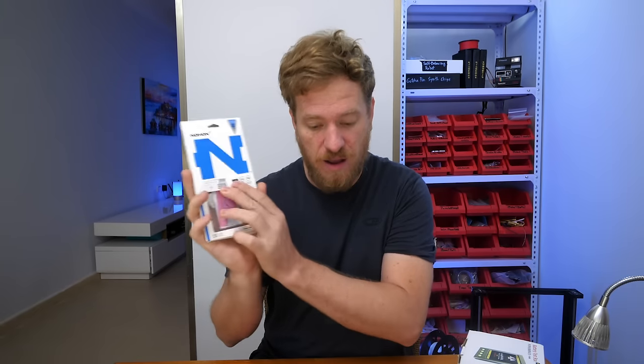I also got two Nohon batteries off of Taobao. Someone on Twitter tipped me off to this, thank you. This one is a normal one, same capacity as usual on an iPhone. This one is a max and it has a higher capacity than the original iPhone battery.